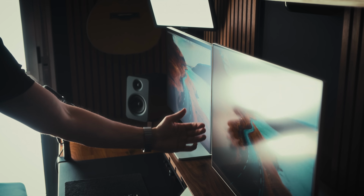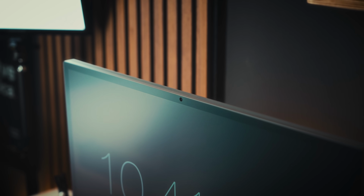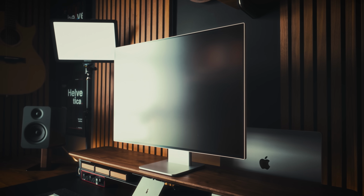I really hope Apple releases a Studio Display with ProMotion in the future with a higher definition camera that also supports Face ID. Thinner bezels would be much appreciated as well.